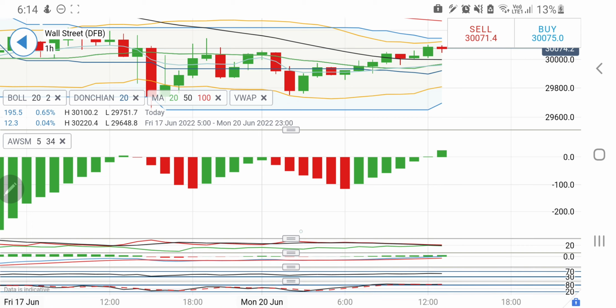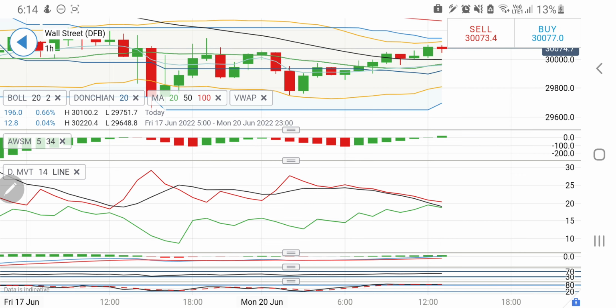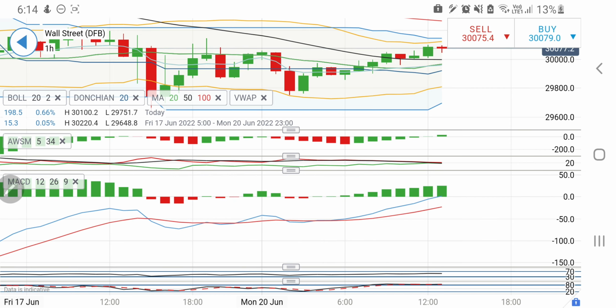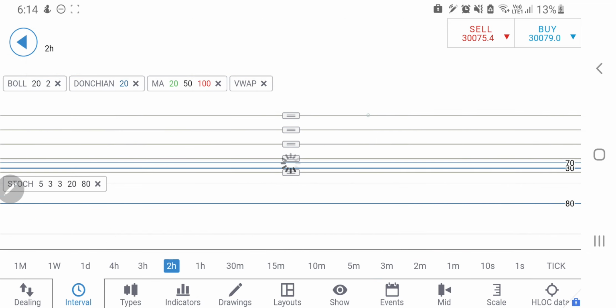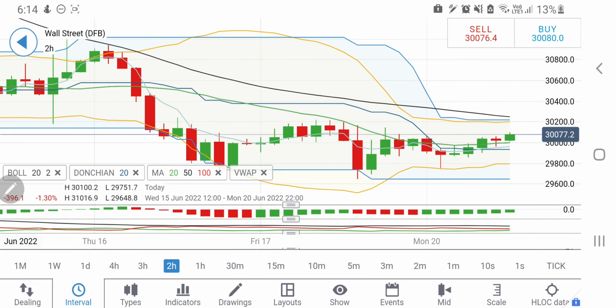So trade accordingly. Oscillators are trading in green. Directional movement is trading bearish. MACD is trading bullish. RSI looking flat, and stochastic is overbought, hence we can expect a little drop from here. Now look at the 2-hour charts.